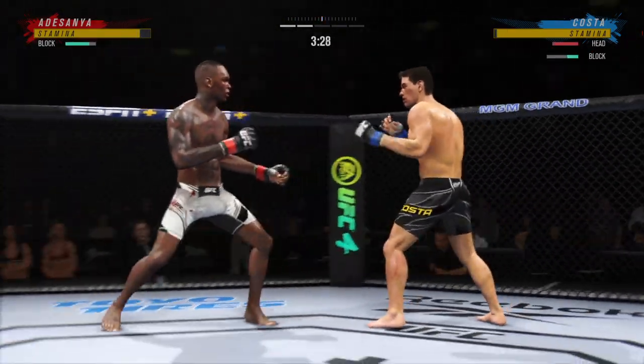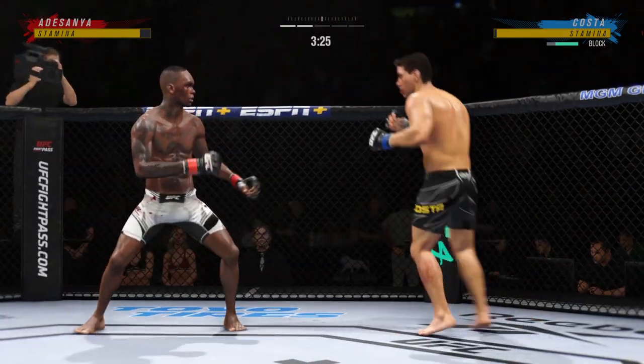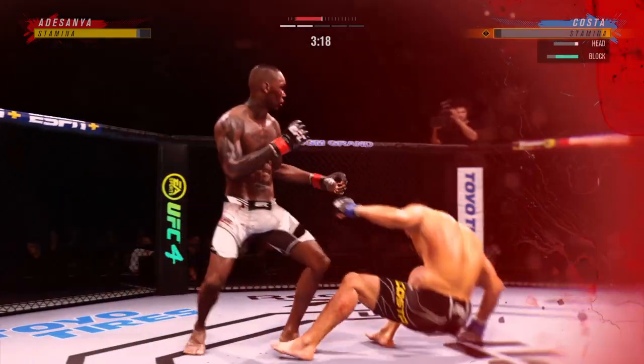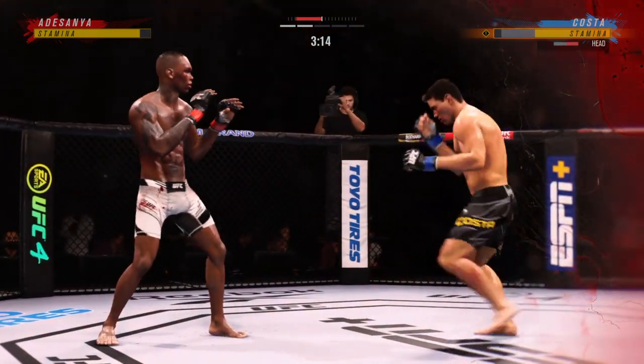Well, you see him land the jab there. He's got the reach advantage. You might as well use it. Costa's lower jaw does not look good. The straight punches we've seen all night.